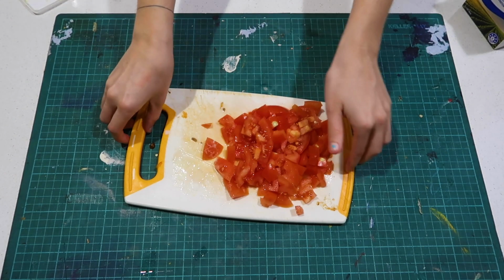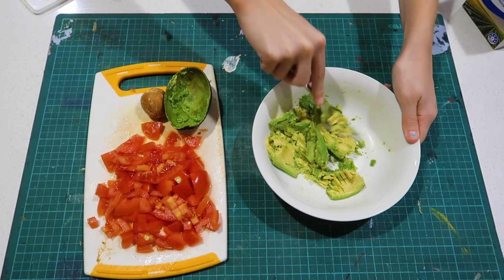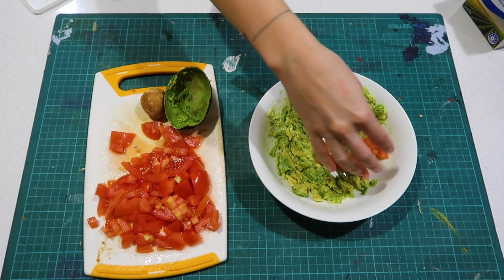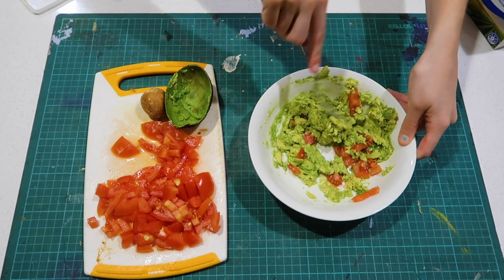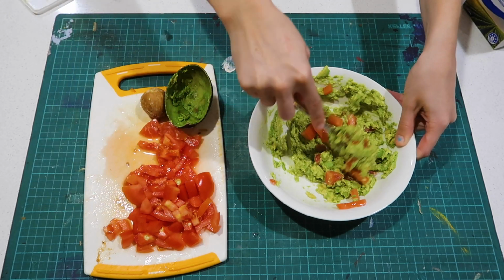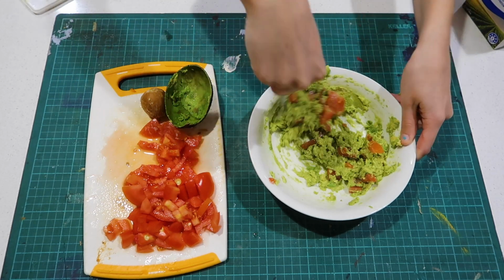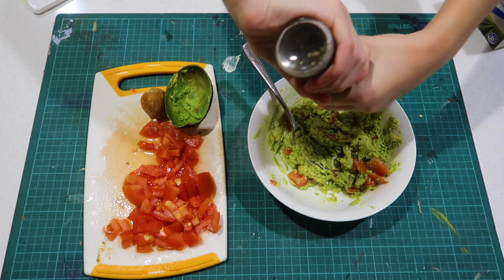So I cut those up and then I decided to make some guacamole. So I got this avocado and I squished it all up and added some tomato in there. Usually I put some other flavors, but my boyfriend doesn't like it when I do that. But if you were to add flavors, I would add a tiny bit of mayo and a little bit of sweet chili, and that'll make it a little bit more sweet. Oh, and don't forget a little bit of salt and pepper.